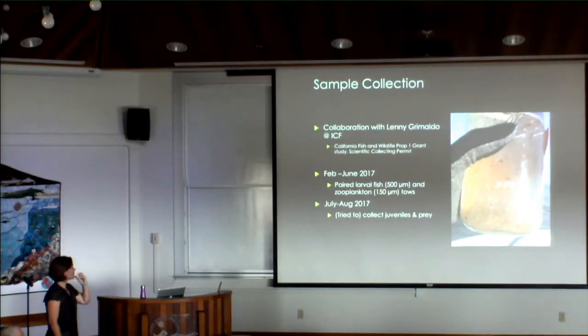And so far, we've collected paired larval fish and zooplankton tows from February to June, and we got a lot of long, skinny larvae. And these are actually soon going to be identified by a company called Tenera, because I can't identify larval longfin smelt. They're going to sort them for me, and then I will get them back and do the gut analysis.